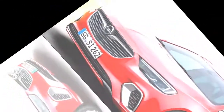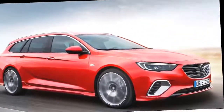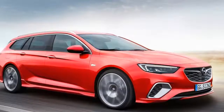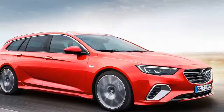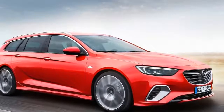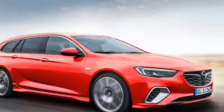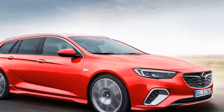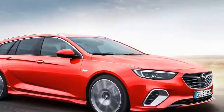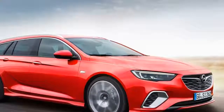To bring the performance onto the road with optimal traction, engineers have fitted the Insignia GSi Sports Tourer with extra high-grip Michelin Pilot Sport 4S tires, on large 20-inch wheels. And for superb deceleration at high speeds, powerful Brembo 4-cylinder brakes, diameter 345 mm, take over. All of this together with the familiar lightweight design of the Insignia Sports Tourer ensures an incomparably direct, sporty driving experience that one does not normally expect from a station wagon.